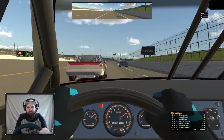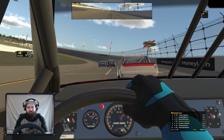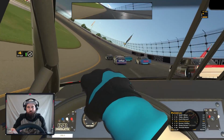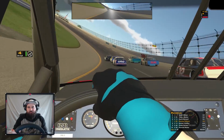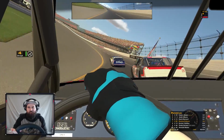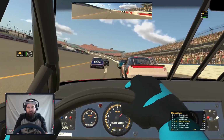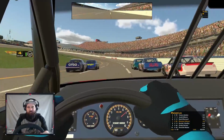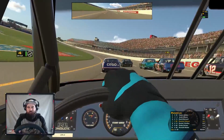Oh, look at them zigging and zagging up there. It's all Chevys apart from the one Thunderbird by the look of it. The Citgo car is the Thunderbird. I find it fascinating that these cars race together at the same time. They look so different, like aerodynamically. The Thunderbird looks like it's from a whole different era.